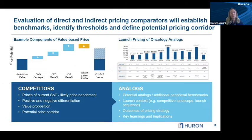If there are no direct competitors or perhaps just inappropriate price references, or maybe we're just trying to be super comprehensive, we would evaluate additional benchmarks as well. Looking at analogs, like for example, we could look at all of the oncology products that have launched in the last few years, or brand-on-brand combination therapies to get any key findings there.